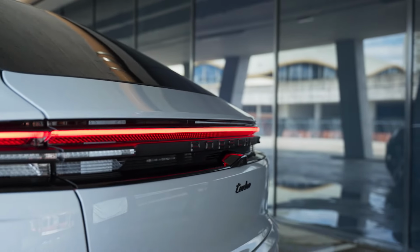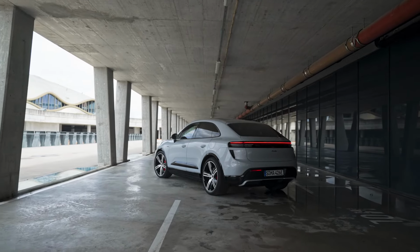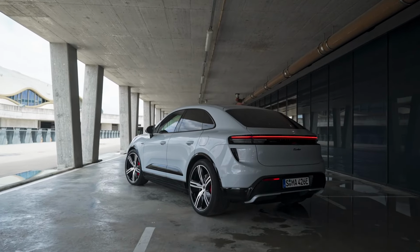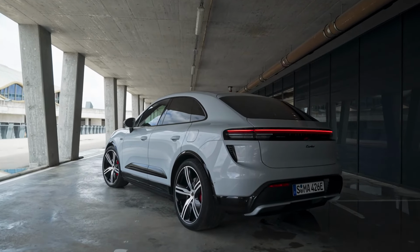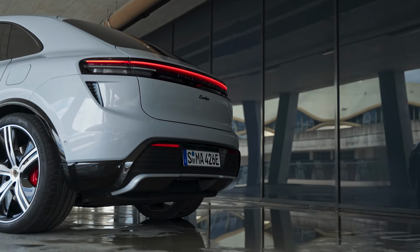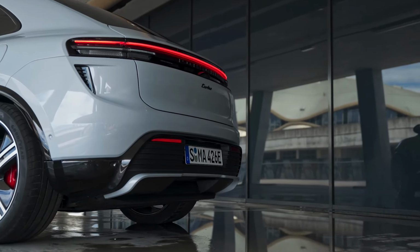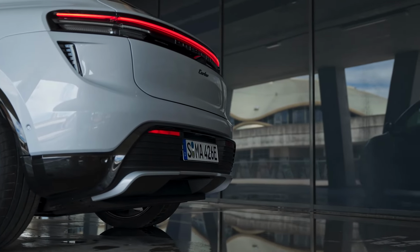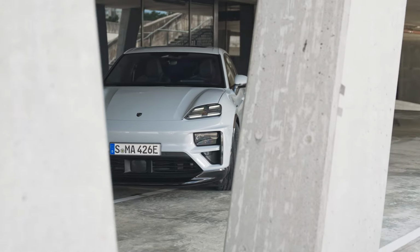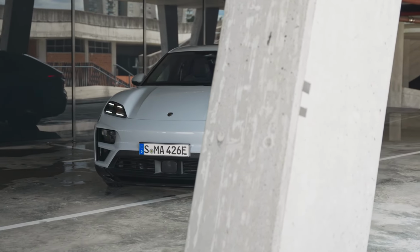Here you can see the Macan Turbo that boosts up to 470 kilowatts or 639 PS and accelerates from 0 to 100 in just 3.3 seconds. Top speed is 260 kilometers per hour. The DC charging output is up to 270 kilowatts. The combined WLTP range is 591 kilometers on a single charge for the Macan Turbo.